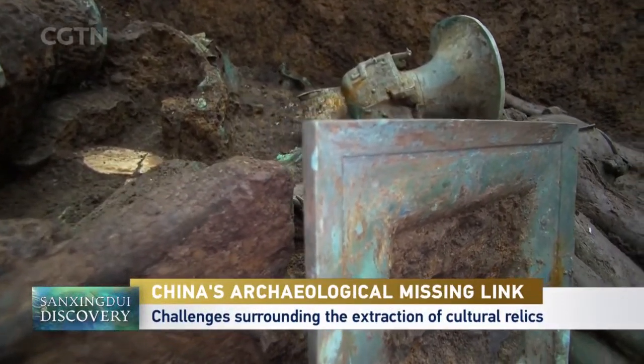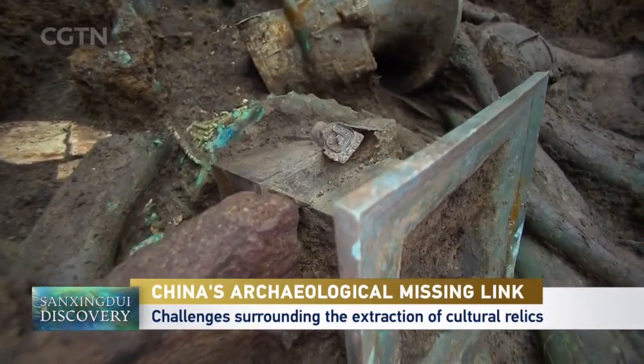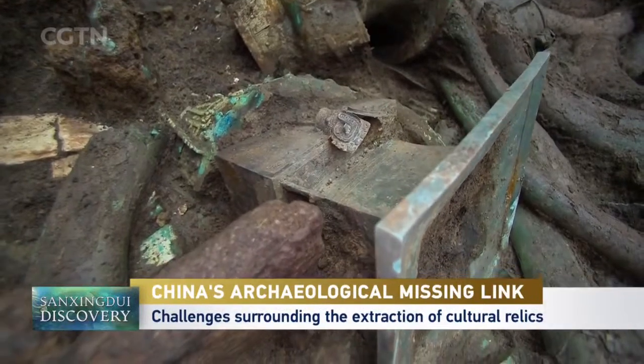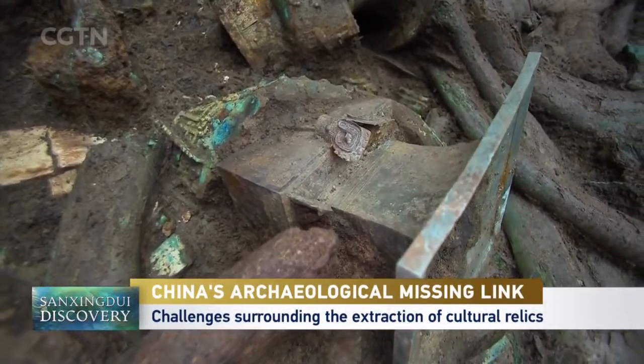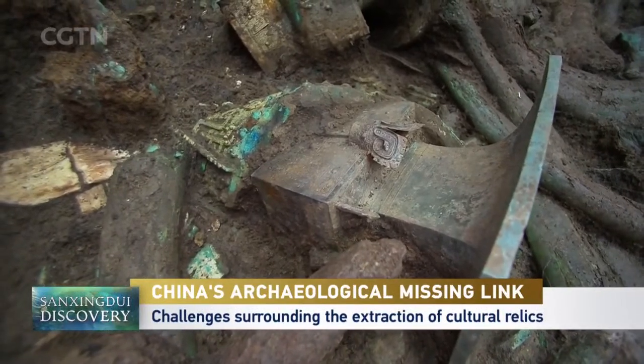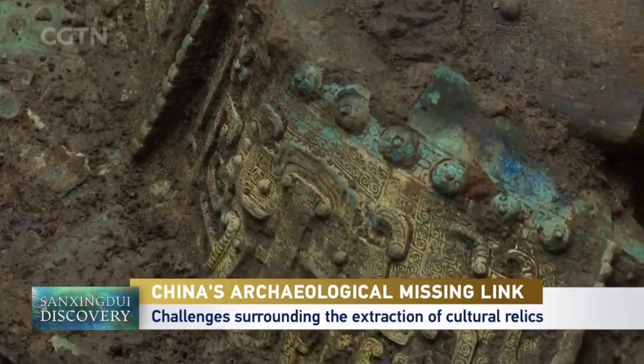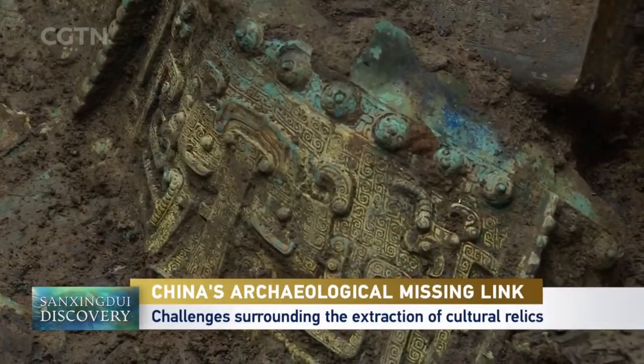So when we are trying to extract this bronze stone, it is very difficult to put a cover to lift it. That's why we do a lot of isolation and reinforcement of this bronze stone. So all of these pose challenges for us. We are quite worried that we will maybe damage this bronzeware.